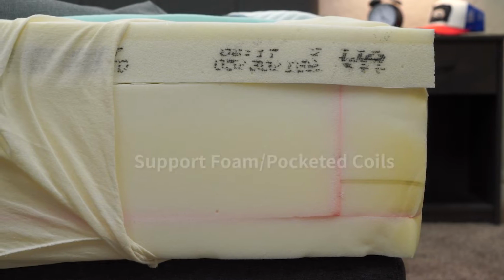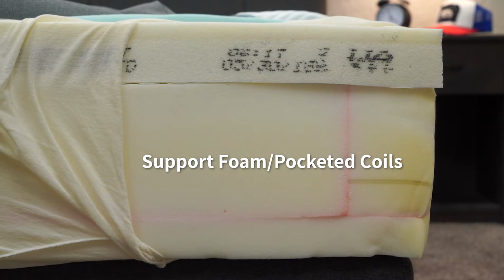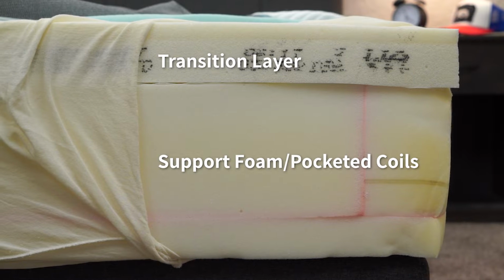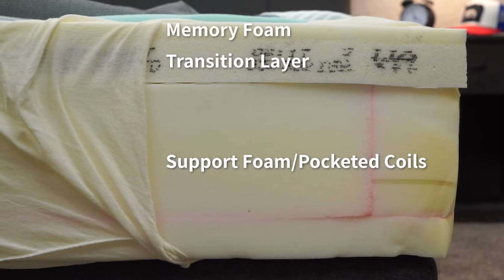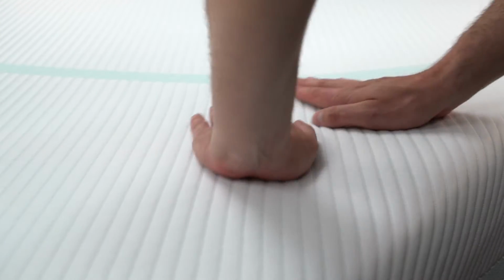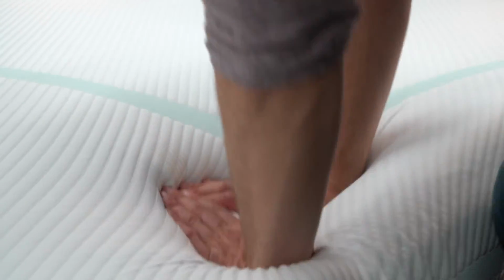So that was pretty much the GhostBed mattress, but now let's talk about the Tempur-Pedic Tempur-Adapt bed. And in terms of construction, it's fairly simple. You've got either support foam or pocketed coils, depending on which version you go with. Then there's some transition layer, and their main layer of comfort foam is a memory foam. And this is gonna be a dense viscous memory foam, which will ultimately add up to give the bed a dense viscous memory foam feel.